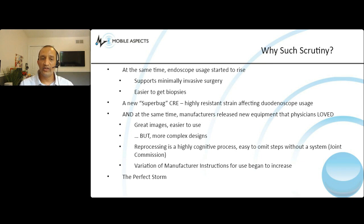And then we talked about how manufacturers started to release new equipment. GI physicians love them. The quality of the image is incredible, but the design is so complex. I worked really closely with Penn around this in Philadelphia, and their operating room team, their GI and endo team. That was one of the big complaints they had. They went back to the manufacturers and said, guys, stop blaming us. Stop blaming the hospitals. Stop blaming the providers. You guys have made this design ridiculously complex. It makes it really hard for us to clean the scopes and train our staff.